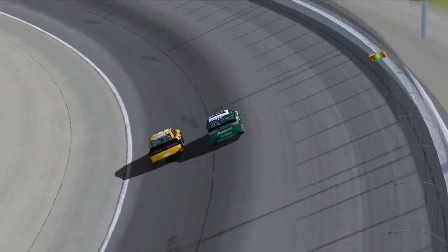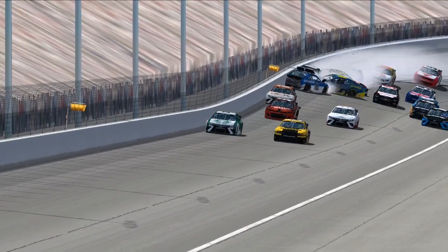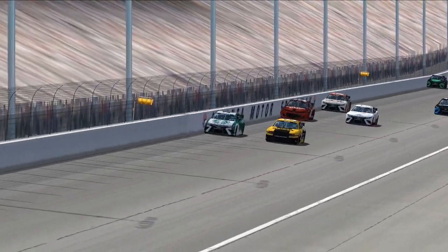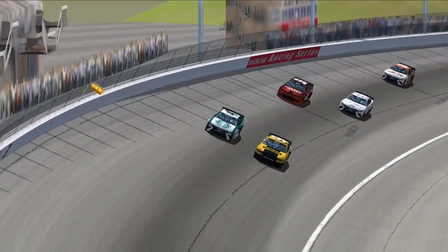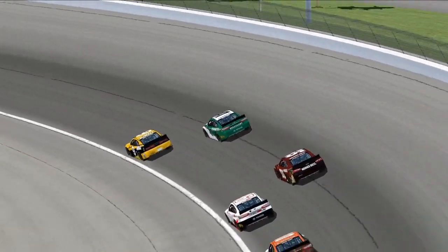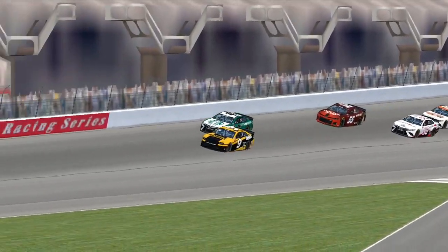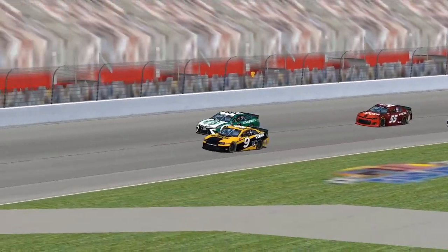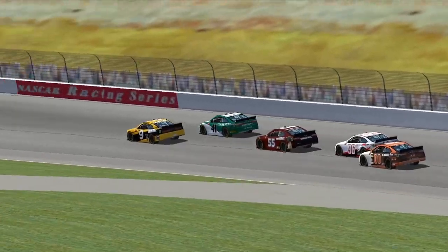Matthew Sutton, though, is going down low to make the pass. Things are getting a little hectic in the back. And there's a wreck. Oh, that's a big one. Oh, a lot of good contenders are involved. Wow. Very unfortunate. It looks like Matthew Sutton is going to have the lead. Coming back, we will go and check out exactly what happened.